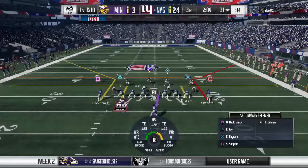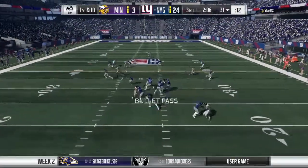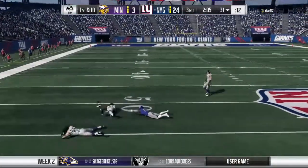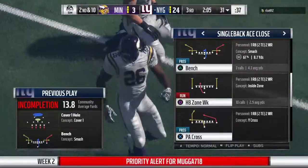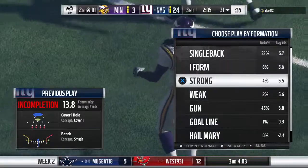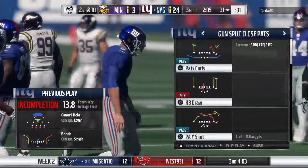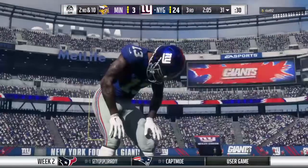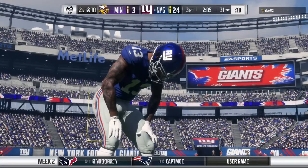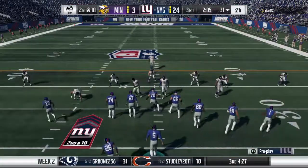Now let's go. Green, 39. Green. Here's Webb. And that is incomplete. The positioning here is key. As a defensive back, you're taught 99% of the time, make a play on the football. But in this case, making a play on the man was all the difference. That's what forced the incompletion. Unable to connect on the first down pass play. Now it's second down.